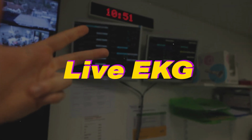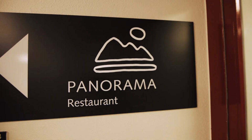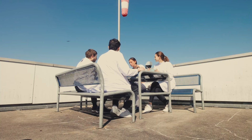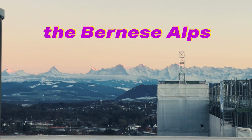You have a live EKG, and you can also see the blood pressure. Work can make you hungry, which is why we took our food and went to the roof of the building to eat. There are always other people to chat with, and sometimes you can even watch the helicopters land. Having a chill moment on the panorama roof helps with relaxing and refilling your energy tanks.